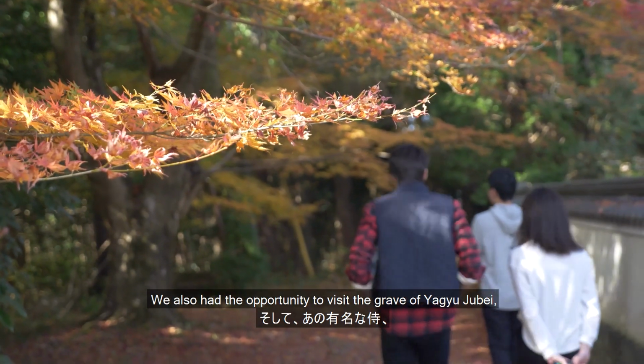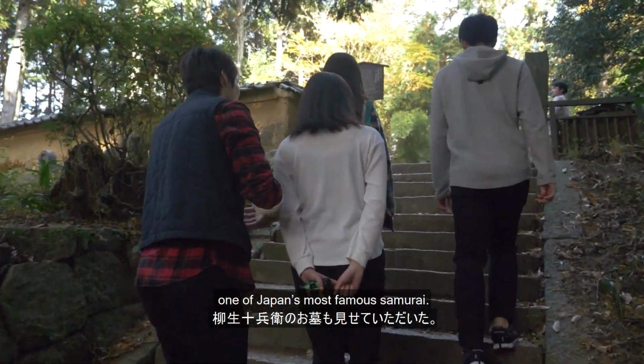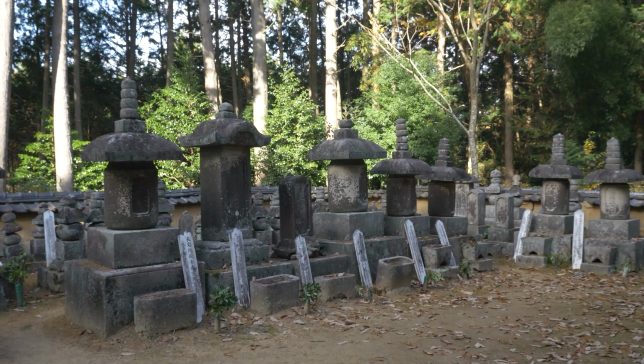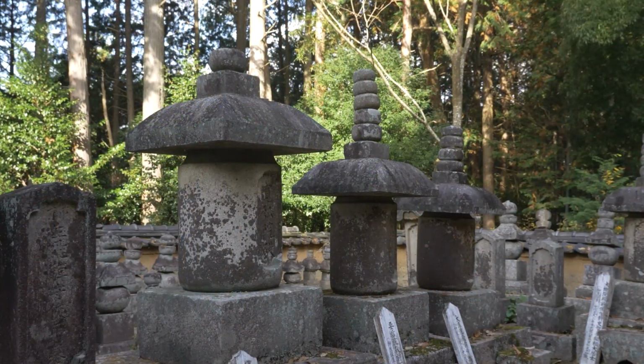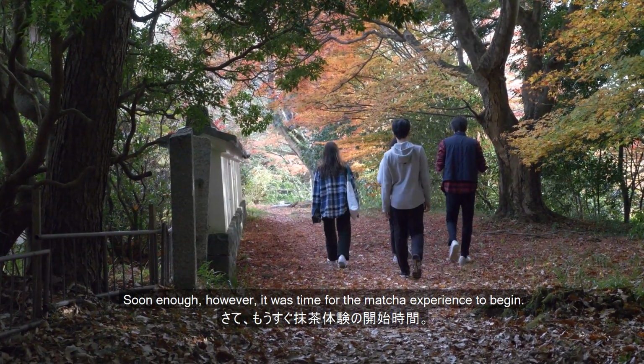We also had the opportunity to visit the grave of Yagyu Jubei, one of Japan's most famous samurai. Soon enough, however, it was time for the matcha experience to begin.